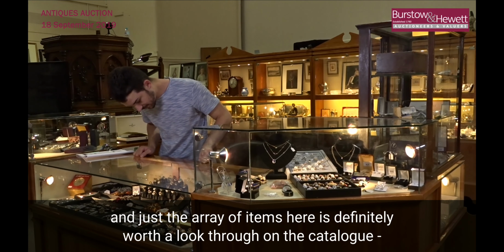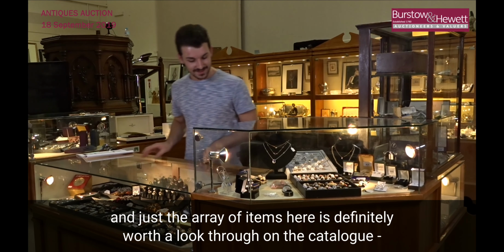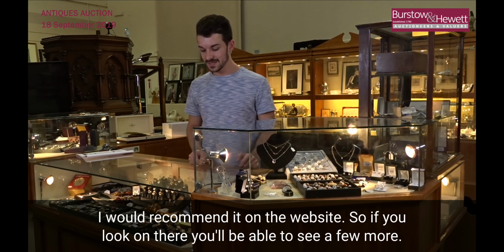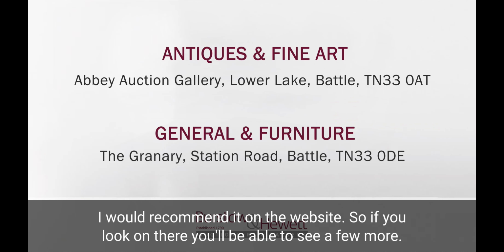And just the array of items here is definitely worth a look through on the catalogue. I'd recommend it on the website. So if you look on there, you'll be able to see a few more.